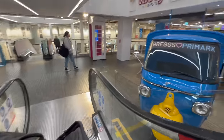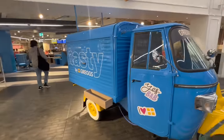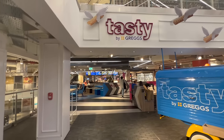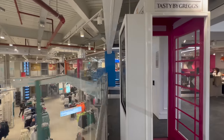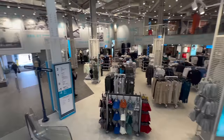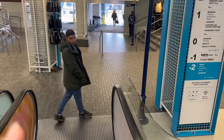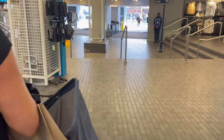So we're coming down and we have found what is the world's biggest Primark, complete with its own Primark Tasty Greggs van. It is actually massive. Look, it's got its own whole section on that floor, and then we're coming down. This is now the men's floor. It's really well laid out, and they've also got these signs here, can you see? It's kind of made like with the streets and everything. It's made to sort of feel like its own little village.